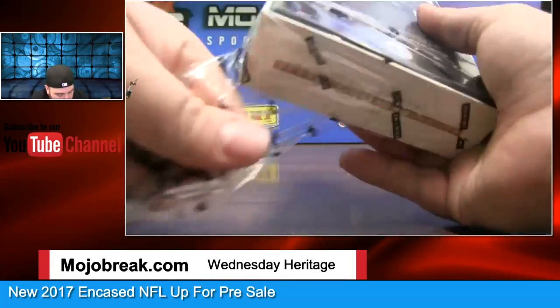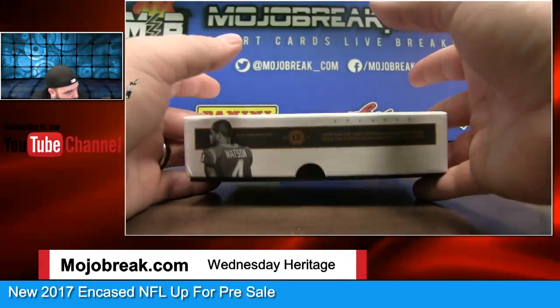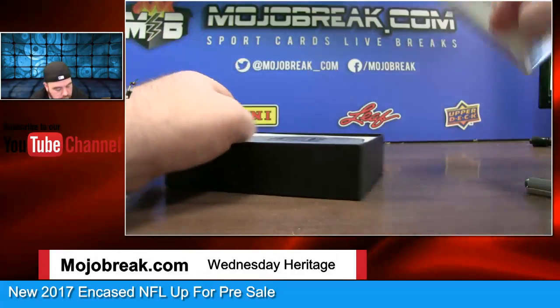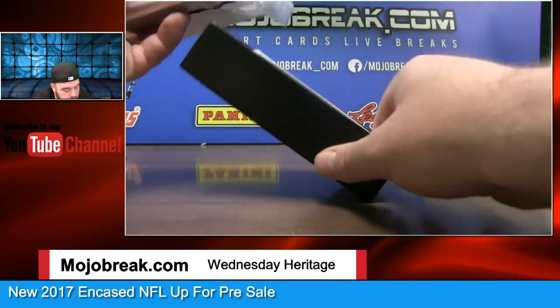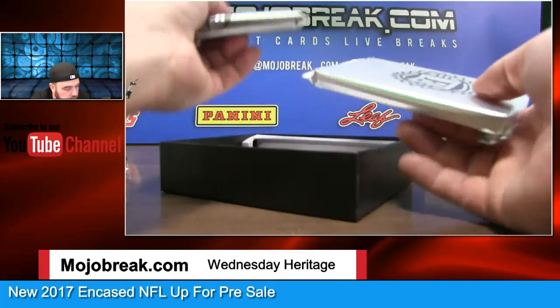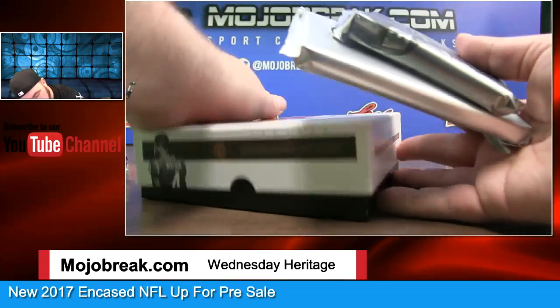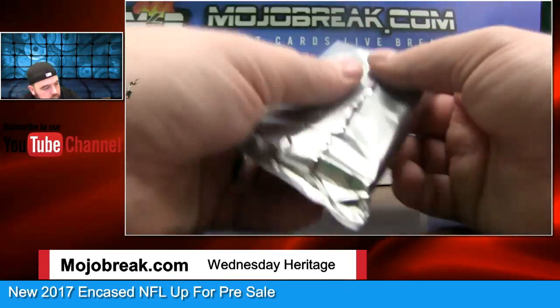Okay, and case is nice, man. They didn't make a whole lot of changes from last year, but I don't think it needed much change. So I like the personalized autos. I think we got a... Could be inscripted. Could be. I feel like it might be a patch like the Cooper Kupp one.